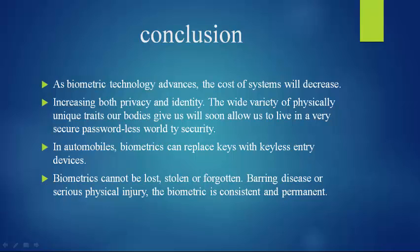The foremost advantage of using biometrics is that they can neither be stolen, lost, nor forgotten. And last but not least, despite any disease or serious injury, biometrics are consistent and permanent.